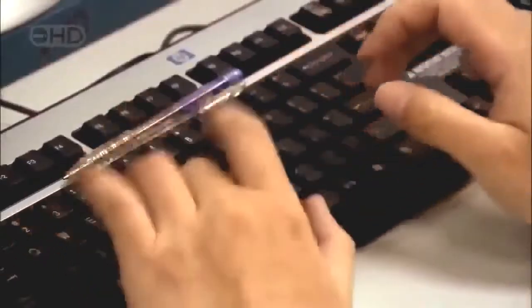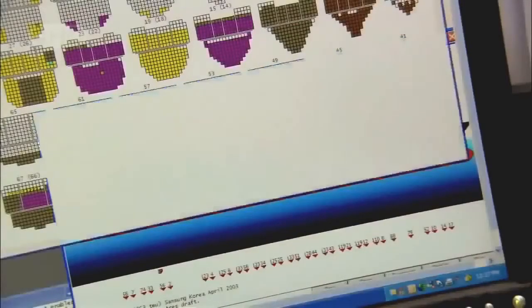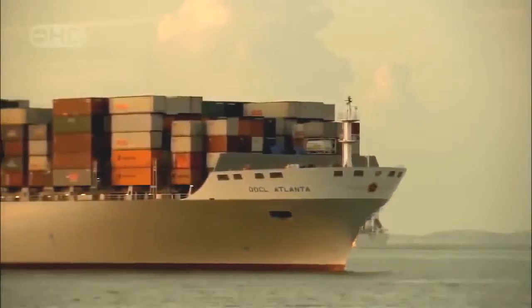And must make sure that every piece of cargo is ready and waiting. A miscalculation could prove costly. The worst thing is the ship sitting at the terminal, berthing at the terminal without anywhere to go. We lose a lot. Eric isn't the only one who has to get his planning right.